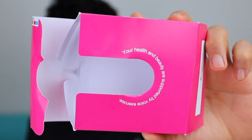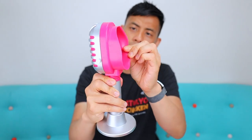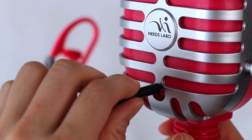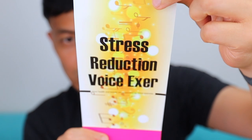So the way it works is that you get this little guy you're supposed to speak into here, and it catches your voice. This right here is kind of a rubbery material. And then it comes with this here, and this attaches to right here, I believe. So basically the idea is if you're gonna sing, you yell into this, and then you put this as an earpiece. Look at this, it says, stress reduction voice exercise. Well, isn't that the product name? The official product name is Stressu Kaisho Boisu Tore Exo. I guess it's short for exercise.